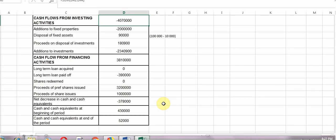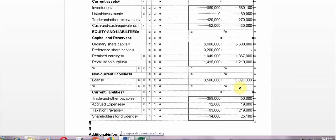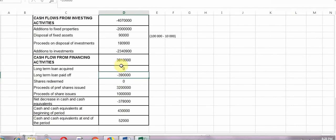Financing activities consist of two things. It is your loans and it is your shares. So let's first look at the loan that a down payment was made for. So if I go to the loan, you will see it used to be 3,890. It's now 3.5. So that difference gives me 390, and you can clearly see that there was a down payment made, so you will have lesser cash.